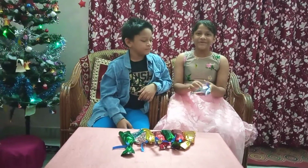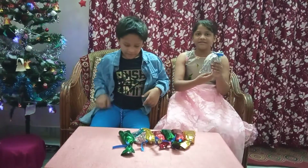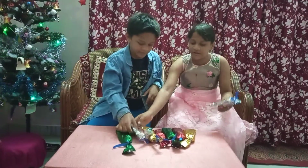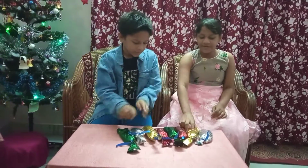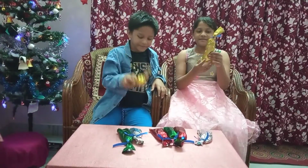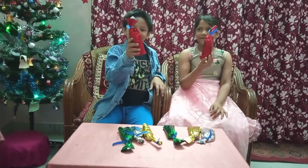Today we are going to open this gift, the chocolate wrapped inside it. So we are going to open it and see what chocolates are. Silver. Yeah, this is silver color. We have two silvers. Two golden. Two maroons.